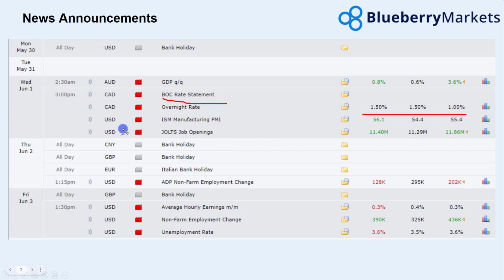For the dollar this week, we had a bit of mixed data. To be honest, we had some really positive data in the ISM manufacturing PMIs, which helped the dollar remain strong. We then saw the dollar sell off after Thursday's ADP non-farm employment change data, where the number came in well below forecast and the previous number was revised lower.